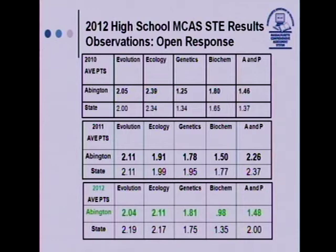And here's the dreaded open response questions. Our students have 5 open response questions, and as you can see, the categories are evolution, ecology, genetics, biochemistry, anatomy, and physiology. Again, looking at our results for this year, we still struggle with getting 2s. You can see that the biochemistry question, a 0.98, very disappointed in that. But again, as Dr. G had said, when the students answer the question, they might answer it or they might leave it blank. And when I went back to that question, 40 students had left that question blank. They didn't even attempt to answer it.